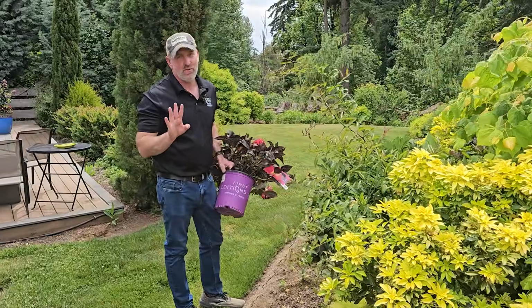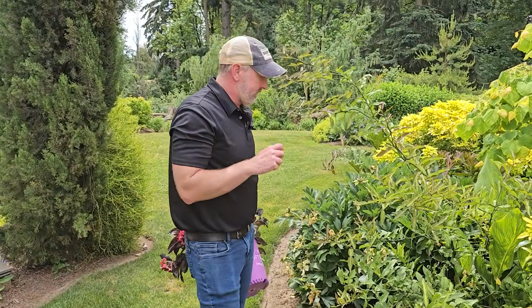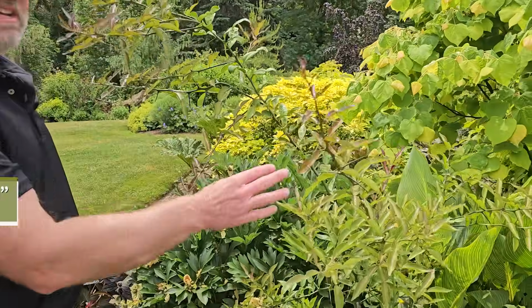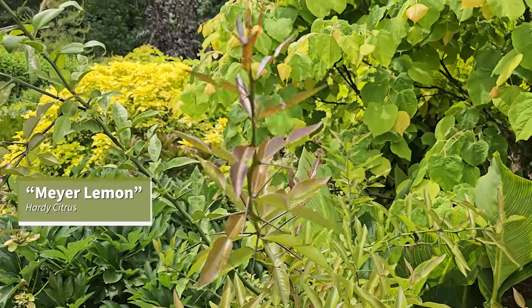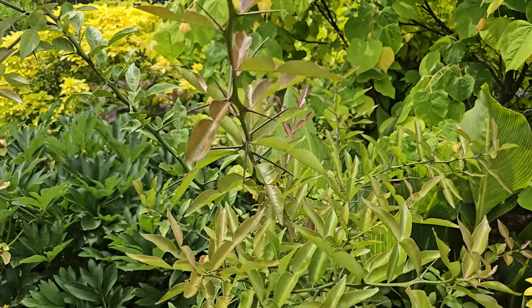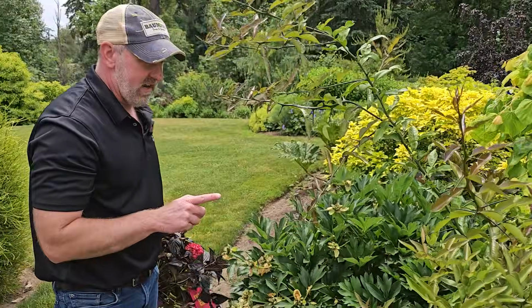Okay, this is kind of cool. I hate talking about things that you can't have, but I'm going to do it anyway because it's kind of cool and I want to share it with you. This, believe it or not, is a Meyer lemon. It has the most wicked thorns on it. And this is the only known lemon that is hardy. Like it's a sport of a Meyer lemon. It's not any Meyer lemon.